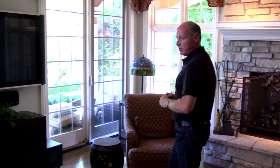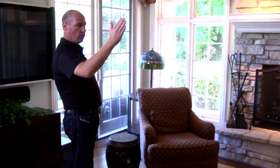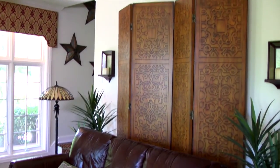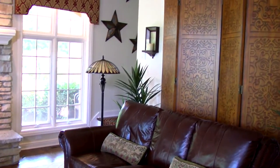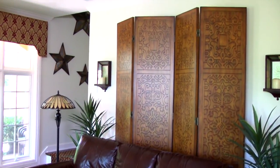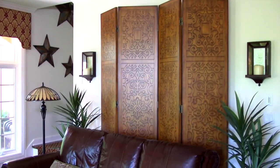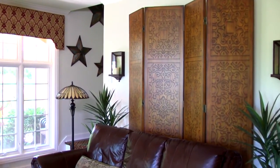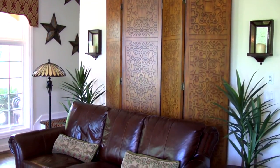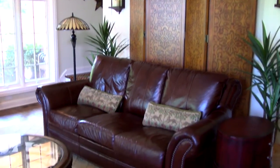The other thing here that we did was on this wall, we have a secondary staircase leading upstairs. So furniture placement was key here, and I didn't want to have a huge painting like most people do over a sofa, and I wanted to generate some height in the room, so we did this hand-carved folding screen, and then based it with a solid leather sofa for the contrast in color.